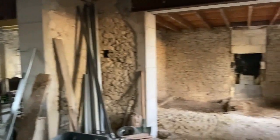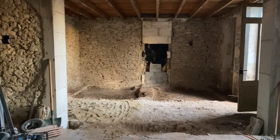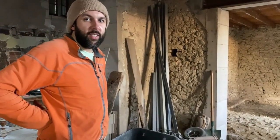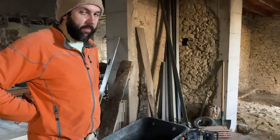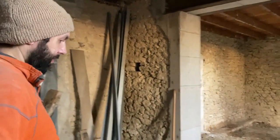We cleaned it, finally. How many hours of cleaning? Four. 4 hours to remove all the plaster from the ground. Yeah. So we decided to keep this hardwood floor for now, since we can step on it. But this is gonna leave soon too. Yeah, it's just kind of like a work platform for the moment.